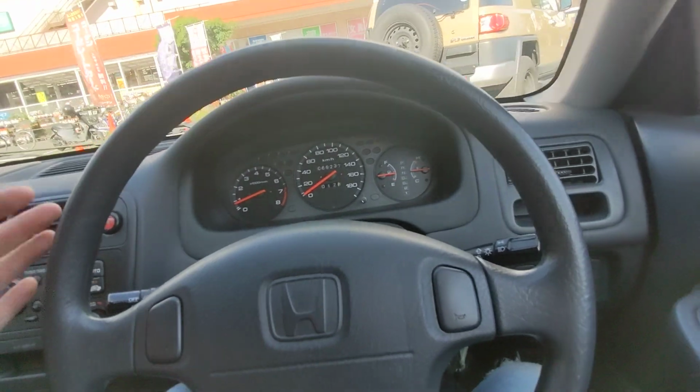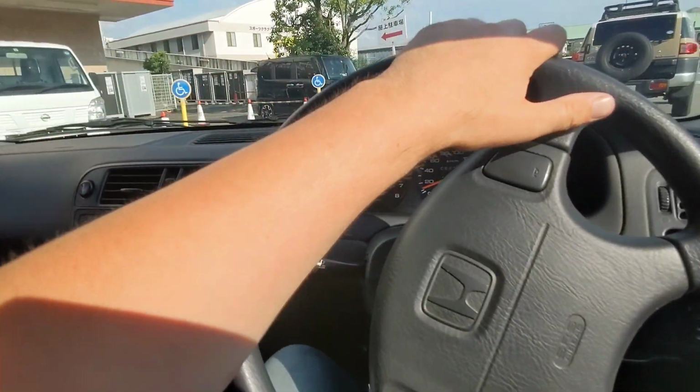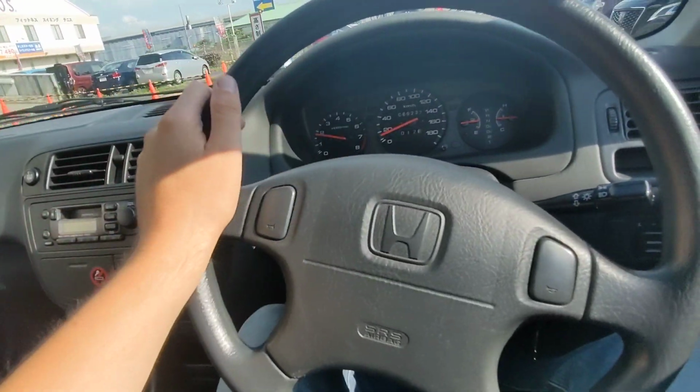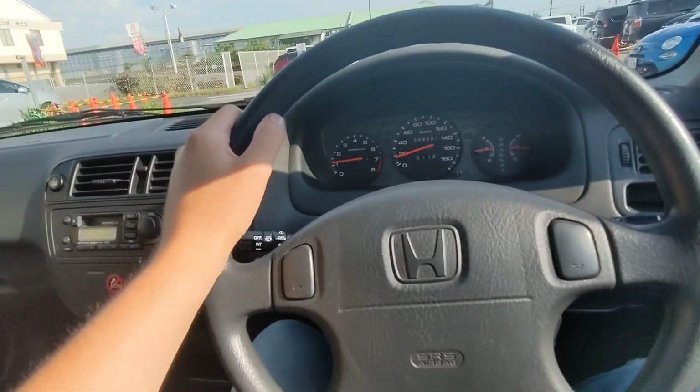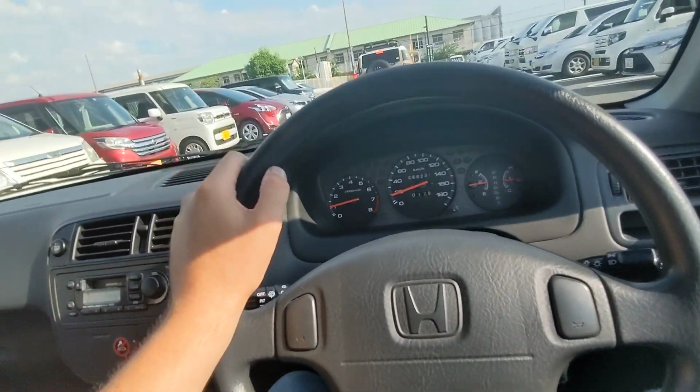They're not overly exciting cars. They're just really reliable and do look pretty cool and very Radwood-like, which is what young people like right now.